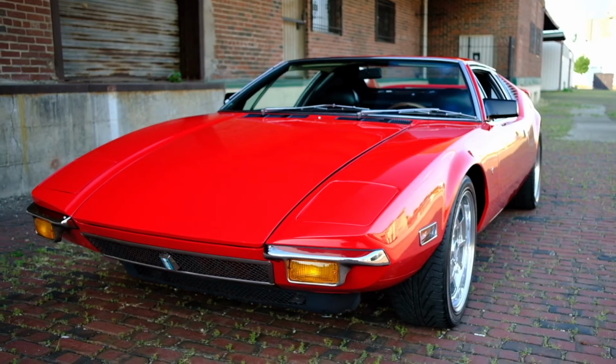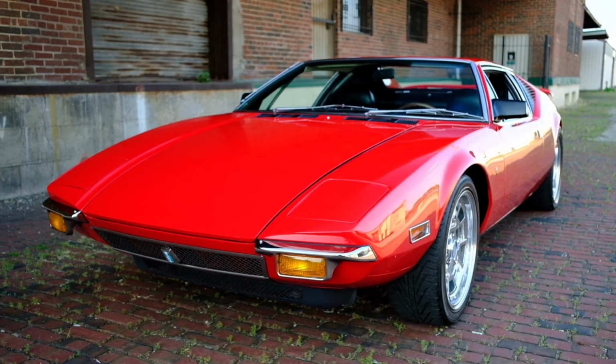But as far as what needs to be done on it next, I'd say the motor needs to be gone through. It does decent, but I'd like it to be a little bit more simplified. So we'll go through it here in the next couple of years, I'm sure.